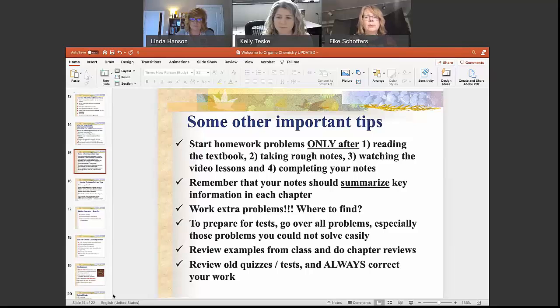Work extra problems. Do you know where to find them? There are often in-chapter problems and end-of-chapter problems. There are online problems. I think when I became a learner in chemistry, one thing I did well, although I had to fail first, is that I came up with my own questions. I would try to explain to myself what this was about, and if I was the instructor, what kind of question would I design?